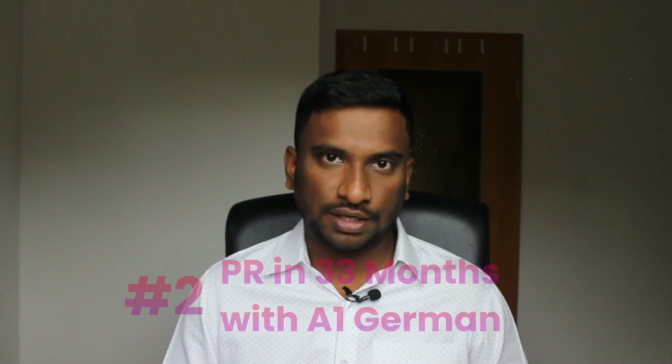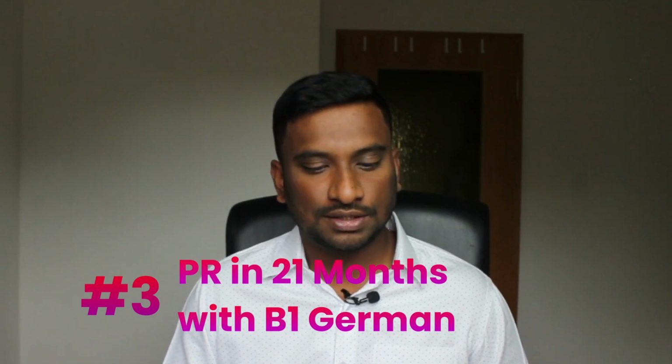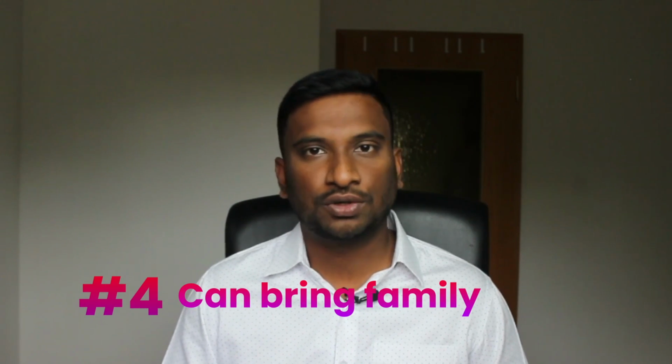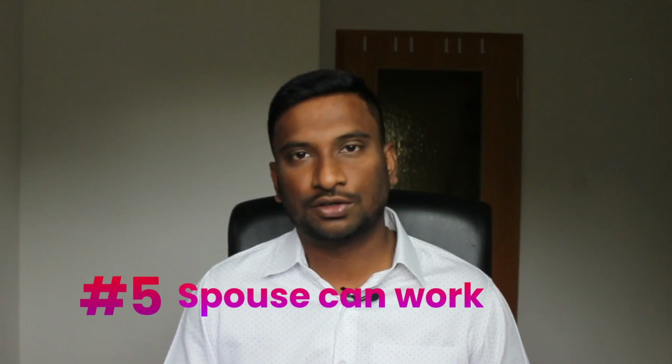And the next benefit is, you can apply for PR, the settlement permit, after 33 months, but with A1 level German fluency. In case you want to be a bit faster, you can also do that. Within 21 months, you can apply for PR, but with B1 level German. And of course, you can also bring your family. And even better, your spouse can also find a job and start working here.